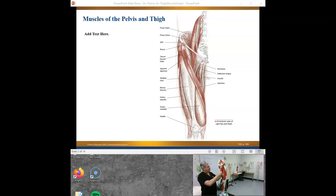Okay, gracilis. You're 100% right, but stop right there. I want to show people something. The gracilis is your longest adductor muscle. It's going to cross the knee too. It comes all the way down here. Let me raise this table a tiny bit.